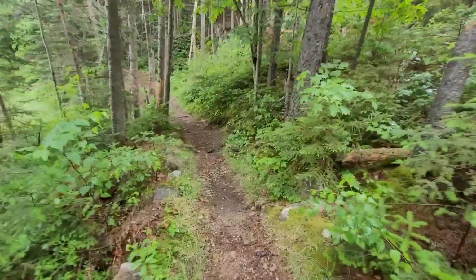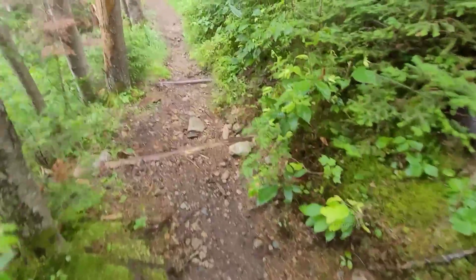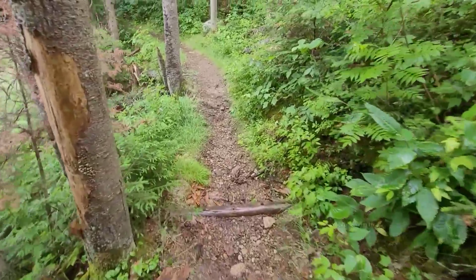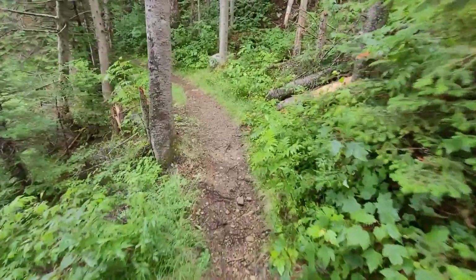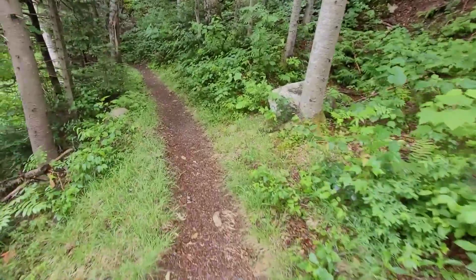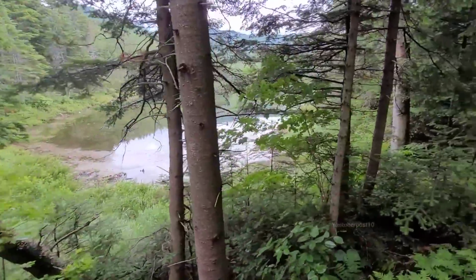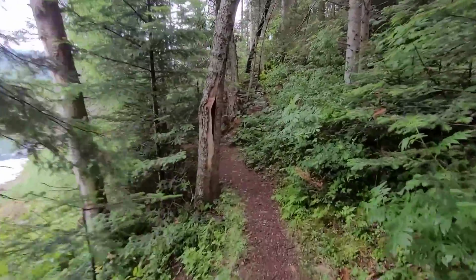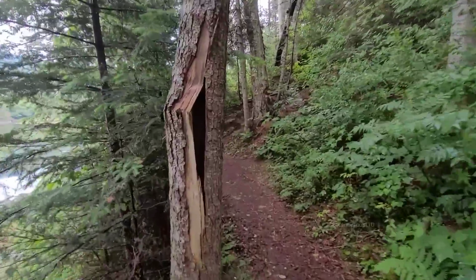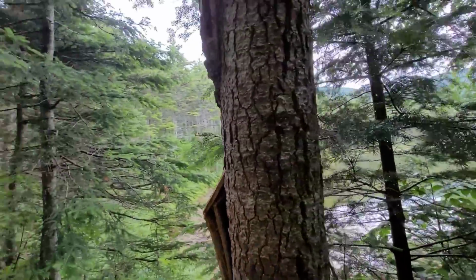As you guys can tell, this trail is moderately used. The little sign telling people not to go across that dam because it's failing, it's not working. A lot of people are coming around anyways. Oh, look at this tree. That's been like that a while. That hasn't recently snapped.